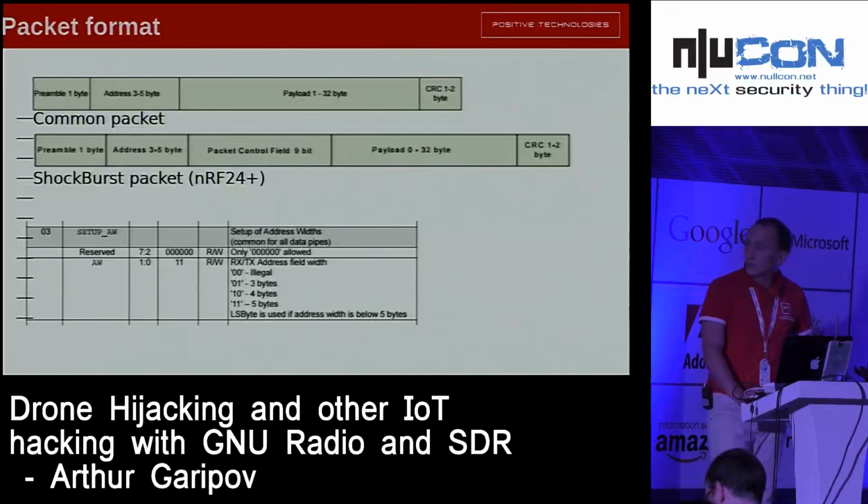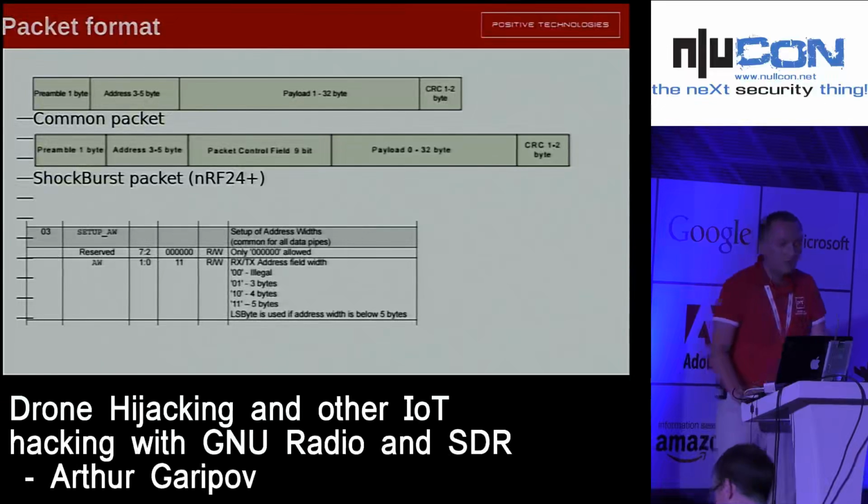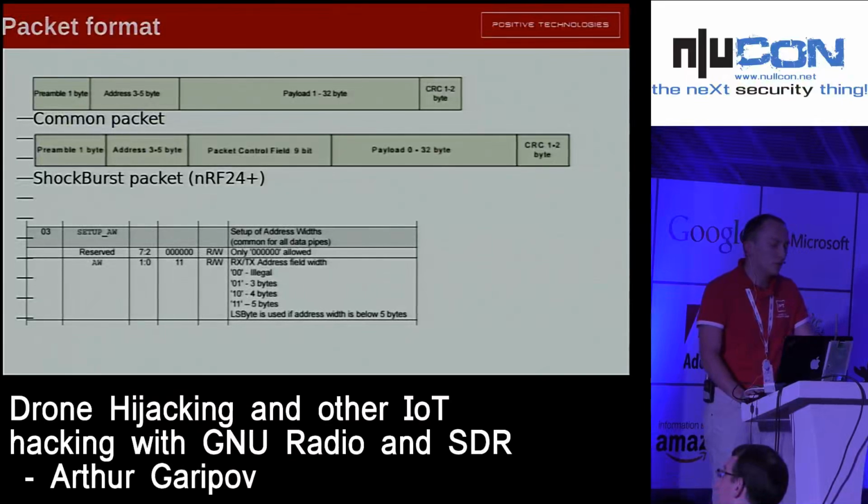Well, let's look closer at the packet of the NRF24. There are usually two kinds of packets. One is the common packet. It consists of preamble, address, payload, and CRC. CRC is not a necessary field. It's an additional field. Sometimes it is not used. Address can be from 3 to 5 bytes. Well, there is another packet format. It's called short burst. But let's talk about the first one, the common packet. I found this packet used in different kinds of devices.